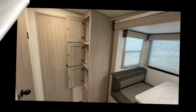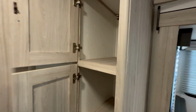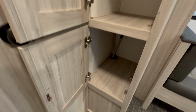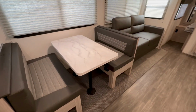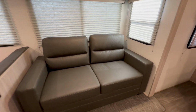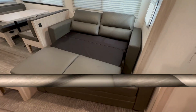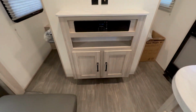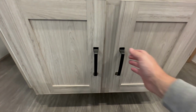What's amazing with Cruiser RV is this pantry is an example of the words no waste of space. They understand that storage is highly important and they shouldn't just leave a blank wall. We have a fold-out couch so you can fit a bigger kid or adult to sleep rather than a futon where they have to crunch their knees.